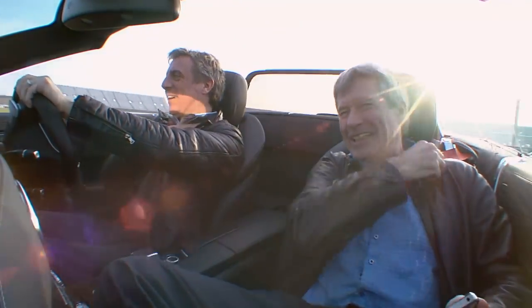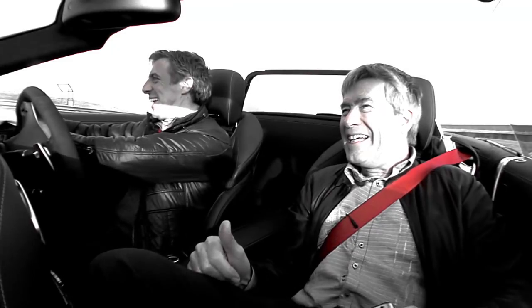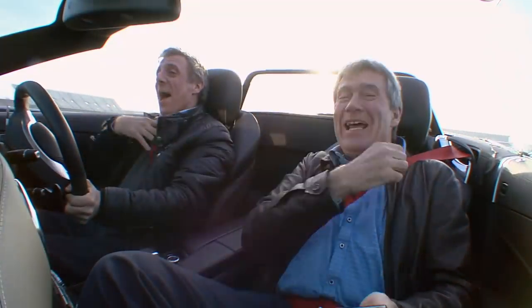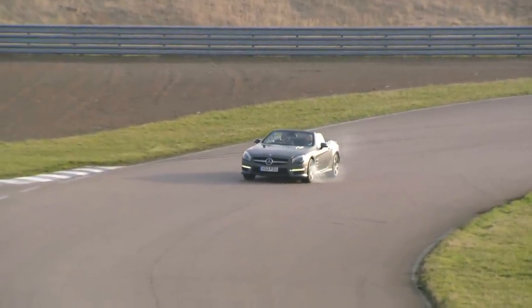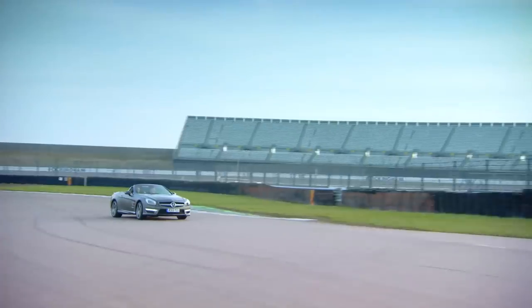What's happened? If it senses a crash, the SL's seatbelts tighten and the windows go up. Obviously, it doesn't like my driving. Mine won't release! The seatbelt's got me! Oh, I can't breathe! We've got a third lap now. What's happened? He thought I was having an accident. I thought you were having an accident as well. Time for lap three.